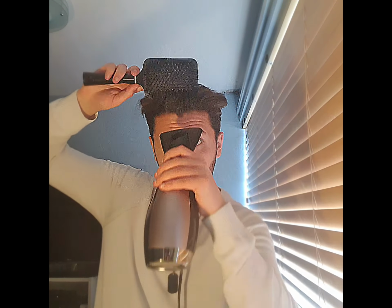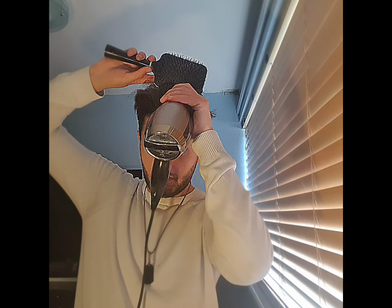I am trying out a new hairstyle. I've done it before on numerous occasions and I quite like it, but I think I should have spent more time on the blow drying process, because it just looks like it's going almost back as opposed to up and over like a typical pompadour hairstyle. You can see right now, look, it's just flopping over.